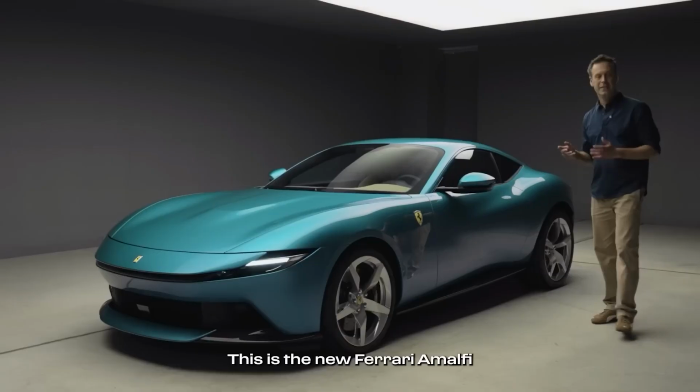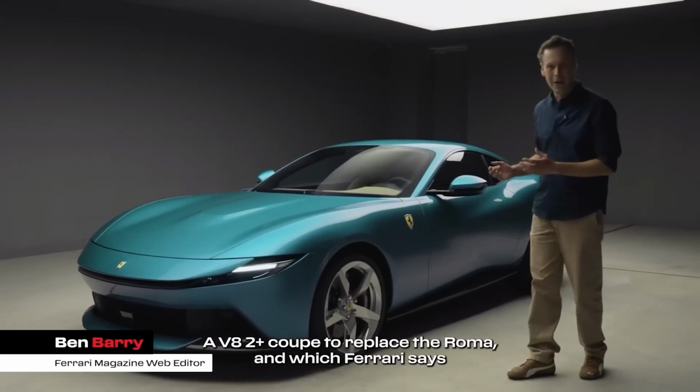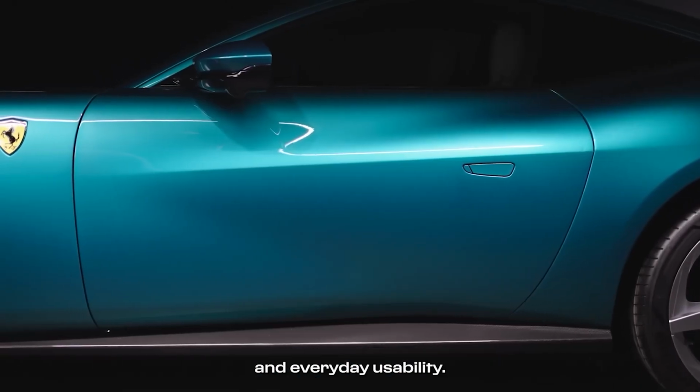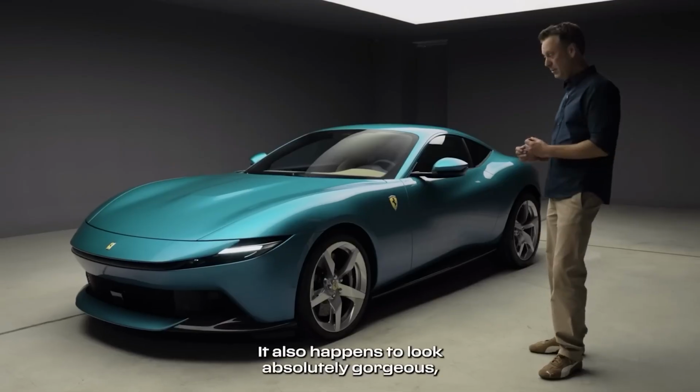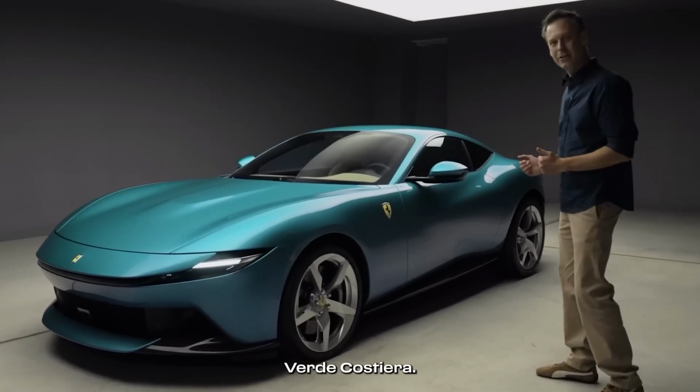You name it. This is the new Ferrari Amalfi, a V8 2+2 coupe to replace the Roma, and which Ferrari says offers an unprecedented balance of adrenaline and everyday usability. It also happens to look absolutely gorgeous, especially in this launch colour, Verde Costiera.